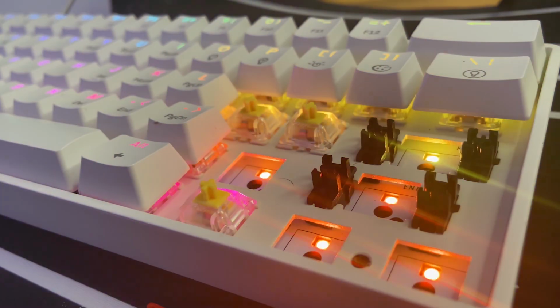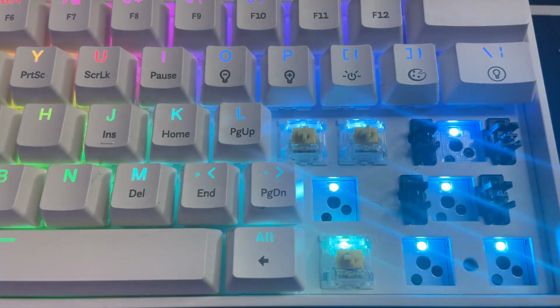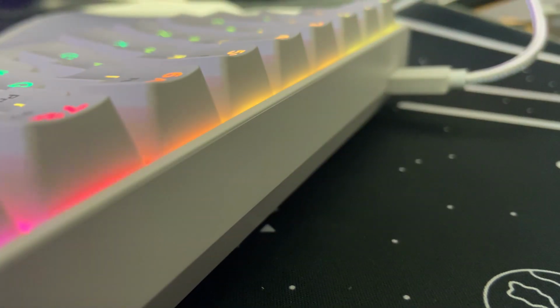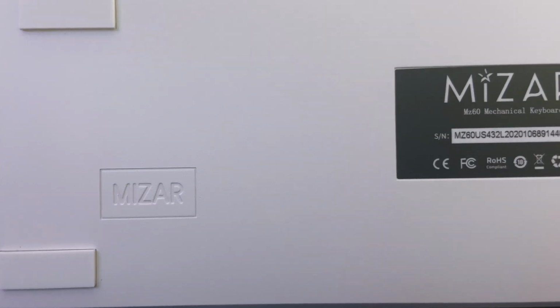In fact, the main difference between these keyboards is going to come down to the branding on the back of the case. The stabilizers and the lighting on the MZ60 do seem to be slightly better and brighter than on the GK61. So you might be thinking, if the MZ60 is just a better version of the GK61, why would I get that over this?